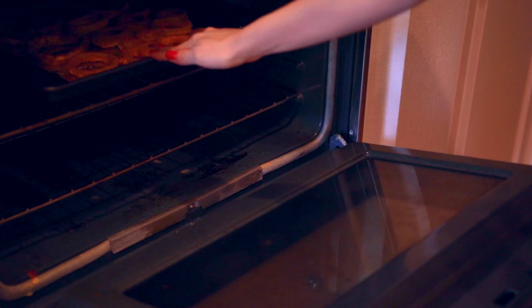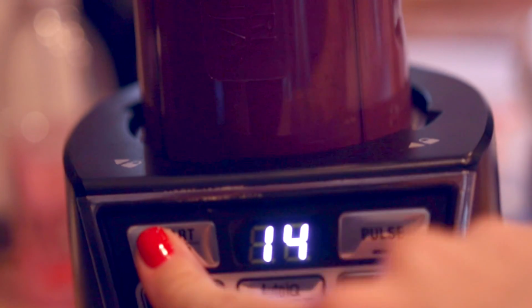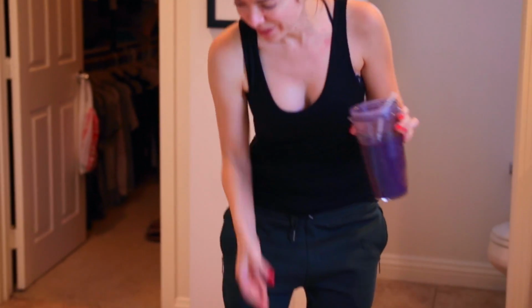So then I put my smoothie in the blender. This is my Ninja blender, I love this thing. On a side note, I blended up my drink and drank away. And then when my onion rings were done, I pulled them out of the oven, and then I brought my little sneaky snack upstairs to the bath.